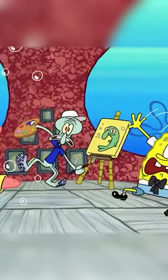Really cool. Also, just saying, people are saying this painting in Squidward's gallery is a prototype design for Bold and Brash.